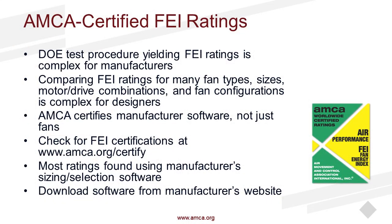The product is certified. So AMCA does not only certify the performance, it also certifies the selection software. So for any certified product, you go to the selection software. If you cannot get to the link, contact AMCA staff. They will provide you the link to use the selection software, and you have the performance there. As you can see on the right is the air performance and FEI. The product can be air, sound and FEI, or air and FEI, or anything.